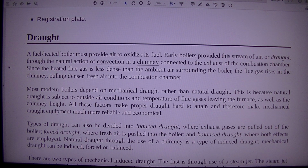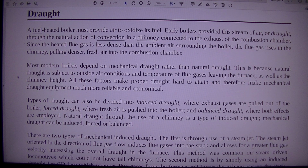Registration plate. Draft. A fuel-heated boiler must provide air to oxidize its fuel. Early boilers provided this stream of air, or draft, through the natural action of convection in a chimney connected to the exhaust of the combustion chamber. Since the heated flue gas is less dense than the ambient air surrounding the boiler, the flue gas rises in the chimney, pulling denser, fresh air into the combustion chamber. Most modern boilers depend on mechanical draft rather than natural draft. This is because natural draft is subject to outside air conditions and temperature of flue gases leaving the furnace, as well as the chimney height. All these factors make proper draft hard to attain and therefore make mechanical draft equipment much more reliable and economical.